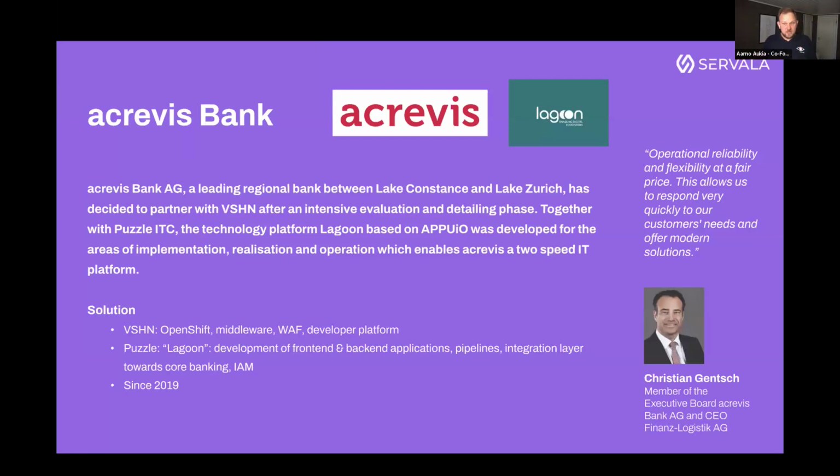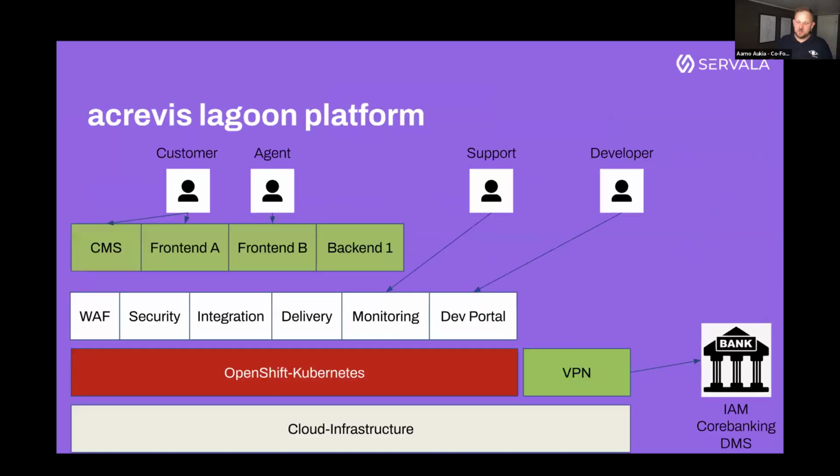Another example is the Acrevis Bank. Acrevis Bank has their own software innovation platform. So it's a way of keeping the core banking systems and the fast-moving front ends separated from each other, which I guess makes sense from a risk point of view. And for them, we're lucky to be able to provide them not only with the OpenShift Kubernetes platform, but also the whole set of standard platform services on top of it that they can then use to develop their software, that their customers and agents, so their internal workforce, then use, that they develop actively and of course get this innovation ball rolling.